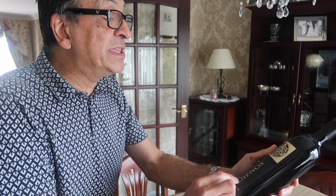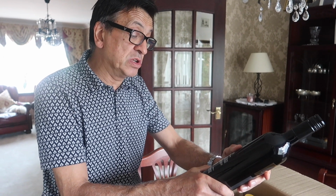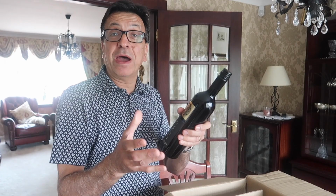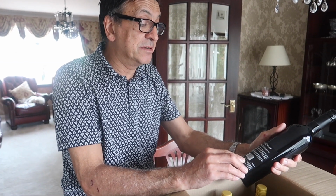But this is Agiorgitiko, is the grape variety, which is grown all over Greece. It's a common grape in Greece. It's an indigenous variety again, and it's a light wine. The reason I bought this was I'm going to slightly chill it, and maybe one day we're having a barbecue, to have a chilled red with the barbecue just out in the garden. Is that what's recommended for that one? Yes, it says here 16 degrees Celsius, which is slightly chilled. It's not room temperature, it's to bring it down slightly.